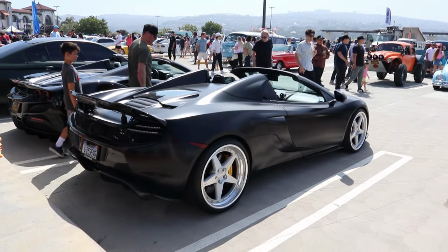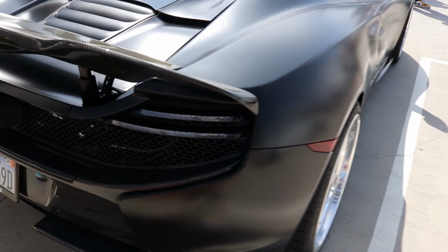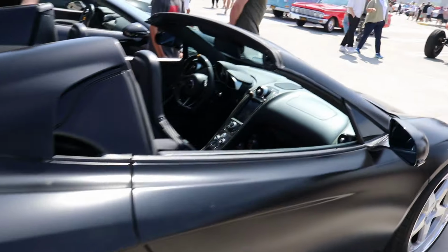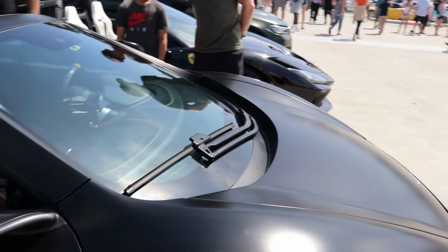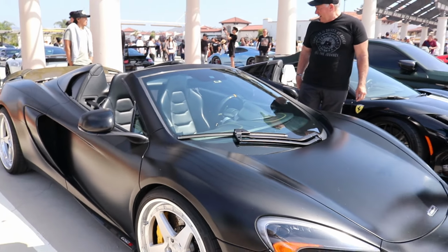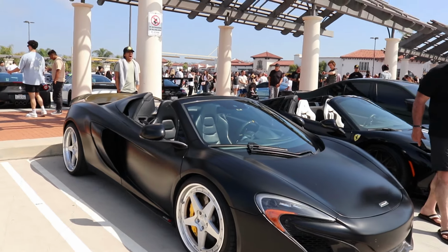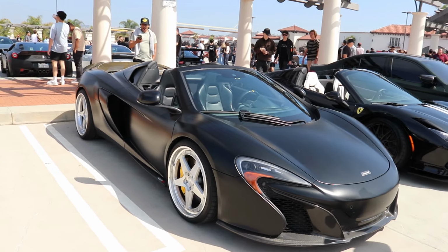It's gotta be one of my favorite McLarens. I tell ya every time. The one that has these lights like this. I don't know if it's a 600, 650. This is sick though. I would never believe it, but a car like this, a 650S, it's literally pushing up there ESR rims. Don't ask me how or why, but it got ESRs on it.